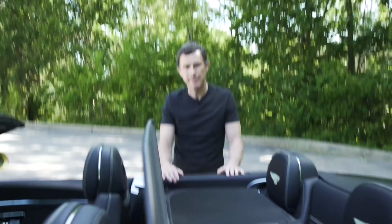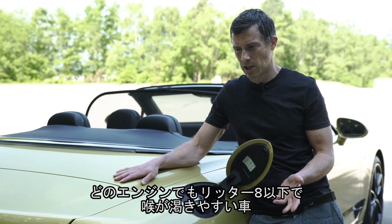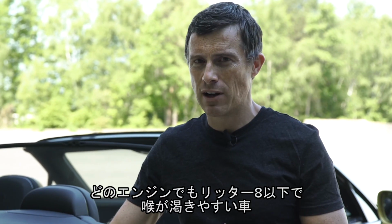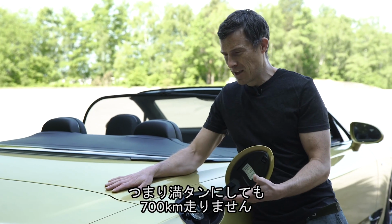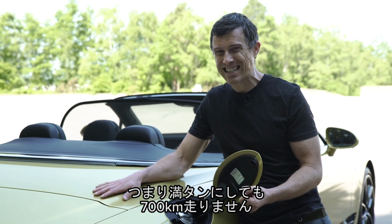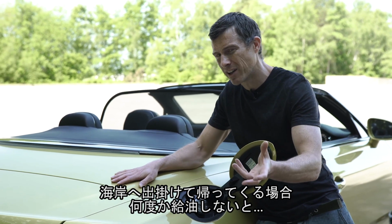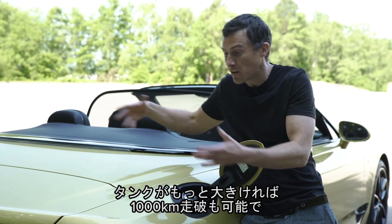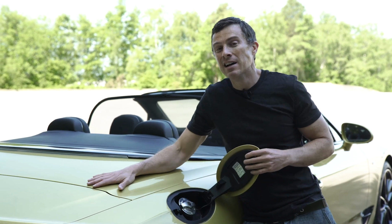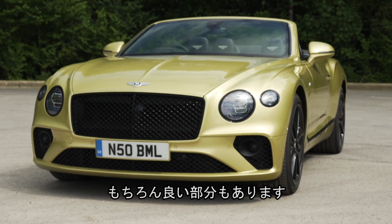Come on. This car comes with a 20-gallon fuel tank, which is pretty large. Trouble is though, it's quite a thirsty vehicle. You'll be lucky to average around 22 miles per gallon regardless of which engine you go for or how you drive. And that means that you've got a maximum range of around 460 miles between fill-ups, which means if you want to drive to the coast and back, you are at some point probably going to have to fill up with fuel and rub shoulders with just plebs. It's a bit annoying that the tank wasn't a bit larger so you could go further, maybe 600 miles, and that way you wouldn't have to fill up and you could just get your staff to do it when you return home.